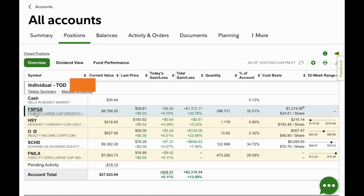So as you can see in FSPGX, we have $7,200. We're up 20% on the year, up $1,500. You can focus on the total gain loss here. The growth fund is doing exceptionally well because it's tech heavy and it's up 20%.